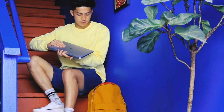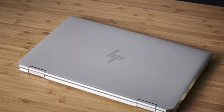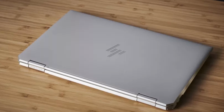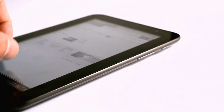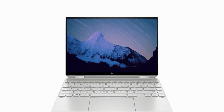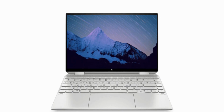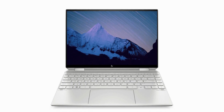However, it does have some flaws. For example, because of its 360-degree hinge, you can use the HP Spectre x360, 2021, in tablet mode. But, it's rather unwieldy and bulky in its tablet form. While it's a nice feature to have, if you're in the market for a laptop that you'll use just as often in tablet mode, we'd recommend looking at something like the Surface Pro 7 or iPad, which are thin and light tablets that can be used with keyboards.